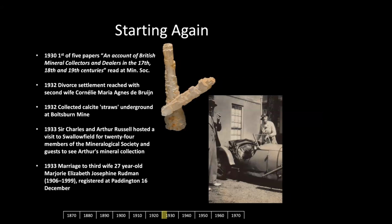He had been doing a lot of research on the history of British mineral collectors and dealers, and we saw him read a series of papers at the MinSoc. In 1932, he had a real bonanza collecting these very unusual calcite straws, something that I've got a project running on at the moment that I hope to publish in due course.